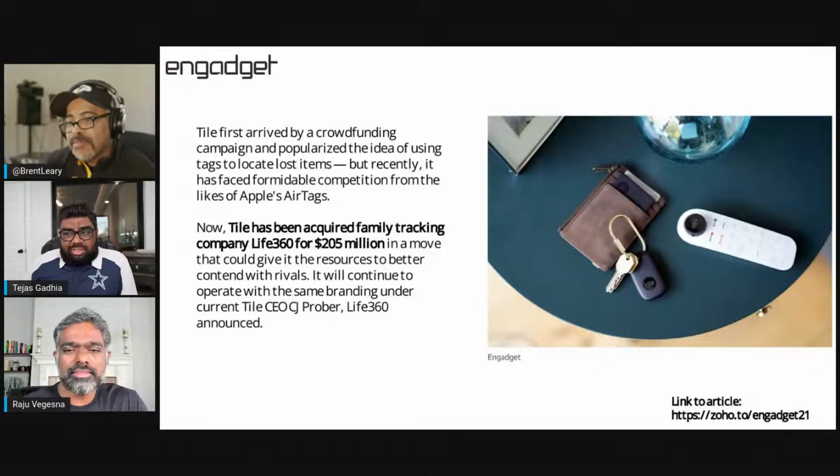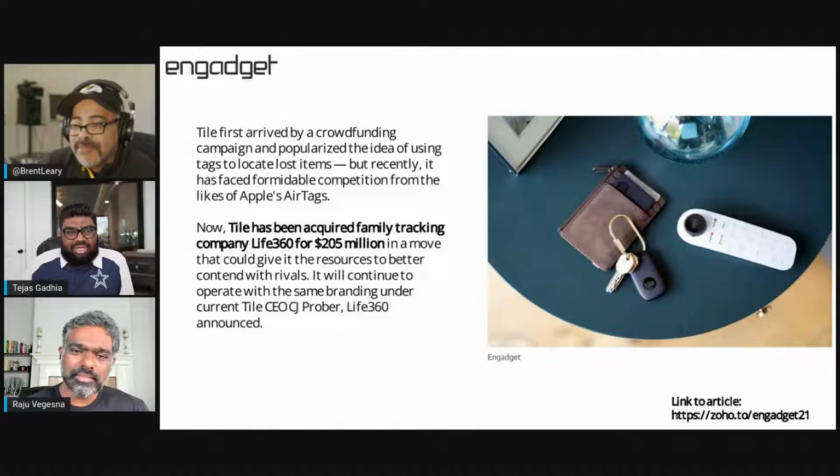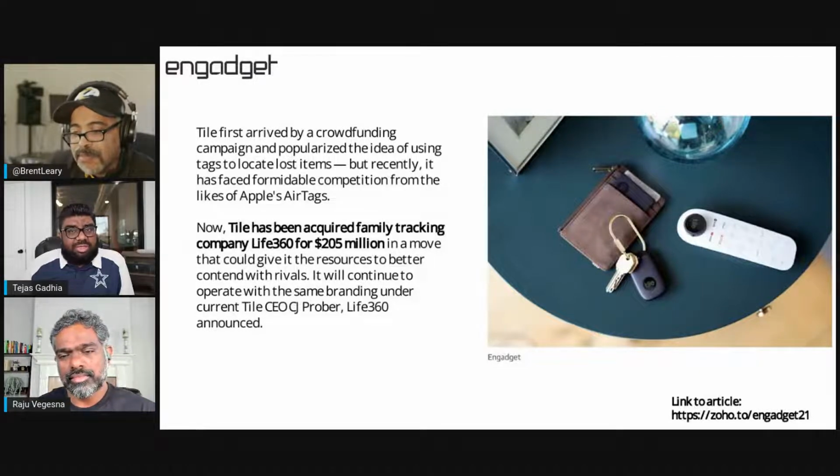But Tile selling for 200 million, which is about 150 million more than they're probably worth, in my opinion. All they make is these trackers. AirTags cannibalized a lot of what they do, unfairly or fairly, however you want to look at it. We talked about Tile specifically a couple episodes ago, seeing what information they're tracking about you and what their privacy policy is. And Tile was, in their defense, not the worst in the world when it came to the amount of data they were collecting and how they were sharing it or not sharing it.